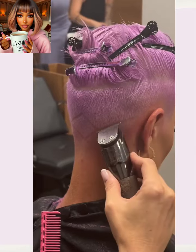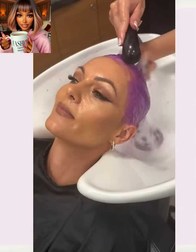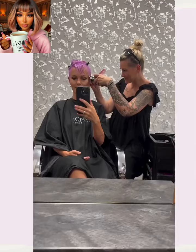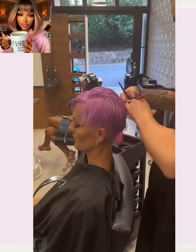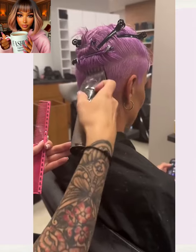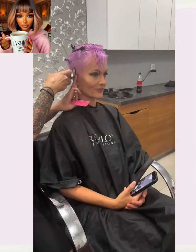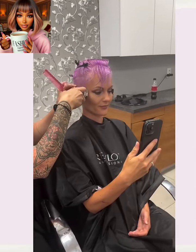So if you do have hair on the thinner side, a choppy Pixie is really going to add that texture, that height, that volume to your strands. So if you are thinking of going short and your hair is on the thinner side, definitely opt for a choppy, layered style Pixie.